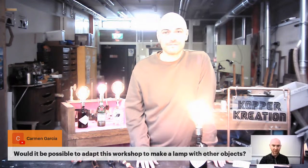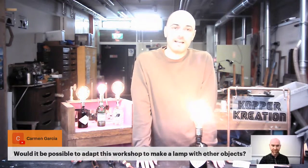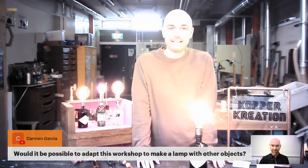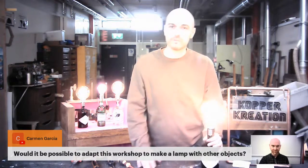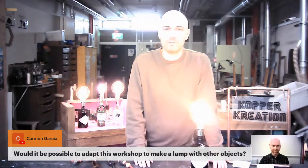Carmen asked, would it be possible to adapt this workshop to make a lamp with any other objects? Absolutely. It's a great question. Yeah, you can use the techniques shown today with any items. I just put a note of caution to make sure you're using something that has the required weight in it. You don't want something too light at the bottom, so you want it to be able to hold the light in place.